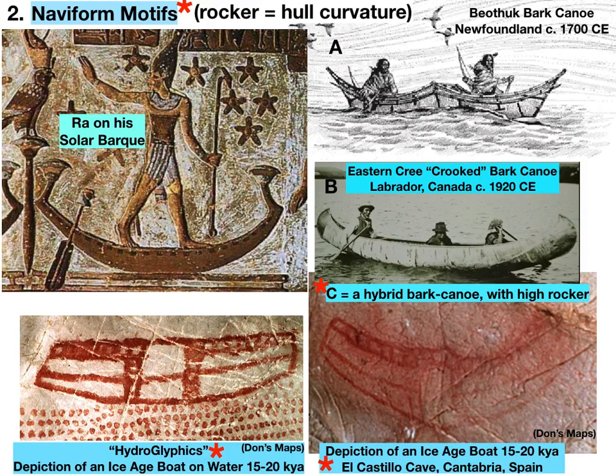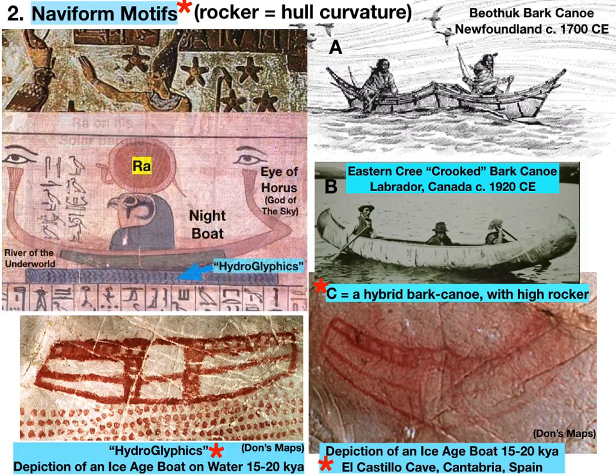Before returning to a discussion of Neolithic naval architecture, I would like to comment briefly on the artistic representations of boats using a gallery of motifs, concentrating on morphological features such as a curvature of the hull, which is known as the rocker. Ra moves through the heavens on a silver bark, represented here with a boat of high rocker. At night, he changed boats to a night boat, also in this painting with high rocker, moving on a river, represented here with hieroglyphics. Below this is an Ice Age painting, presumably of an Ice Age boat, this is a hypothesis, floating on water, represented here as a line of dots.